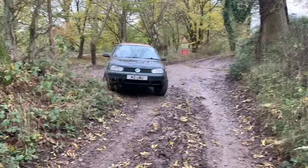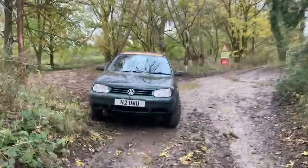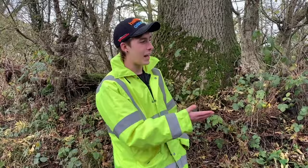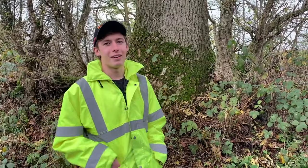Here we go. What's the number plate all about? N2UWU. Well, it's obviously an anime reference. You're going to have to explain this to me, I don't understand anime. Well, it's not really my sort of thing, it's the missus, really. So we've both got matching number plates. My name's Nat, so obviously N. My missus' name's Leah and hers is L2 rather than N2. It would have been one, but they're 500 quid for a plate.